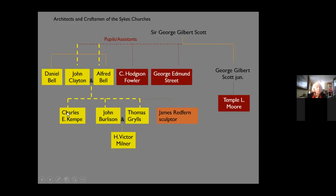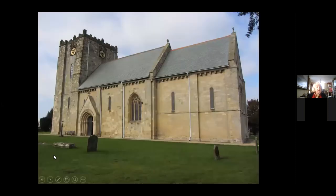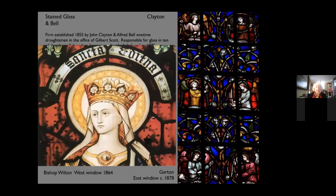Another one who'd worked for them, Charles Kemp, did some work, and Victor Milner had worked for Burleson and Grills. So this is this sequence that we'll see. Another person we'll be looking at is Redfern, who was a sculptor. Here is Garton on the Wolds, which I've mentioned several times, but this time to look inside it.